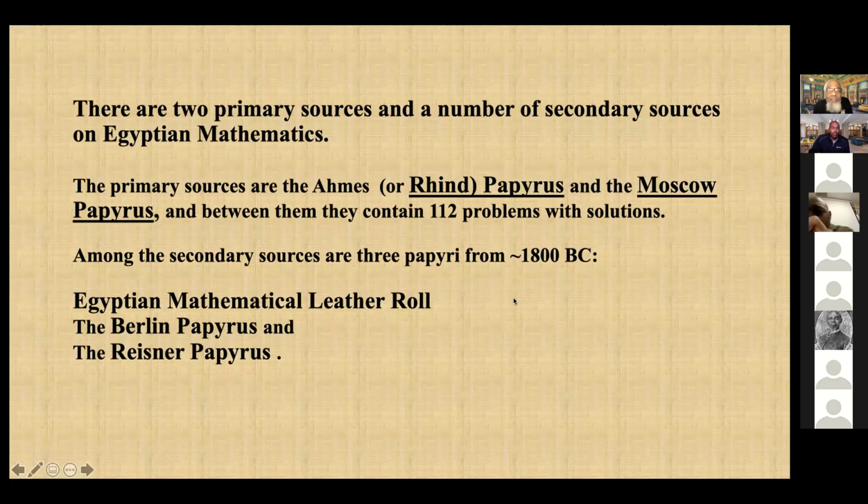Among the secondary sources are three papyri that were written about 1800 BC. One is called the Egyptian Mathematical Leather Roll, the Berlin Papyrus, and the Rosner Papyrus. So as we start gathering what's written in hieroglyphics or the hieratic script, like all these papyruses, these are part of the cache of papyri that Euclid was brought to Kemet to translate.